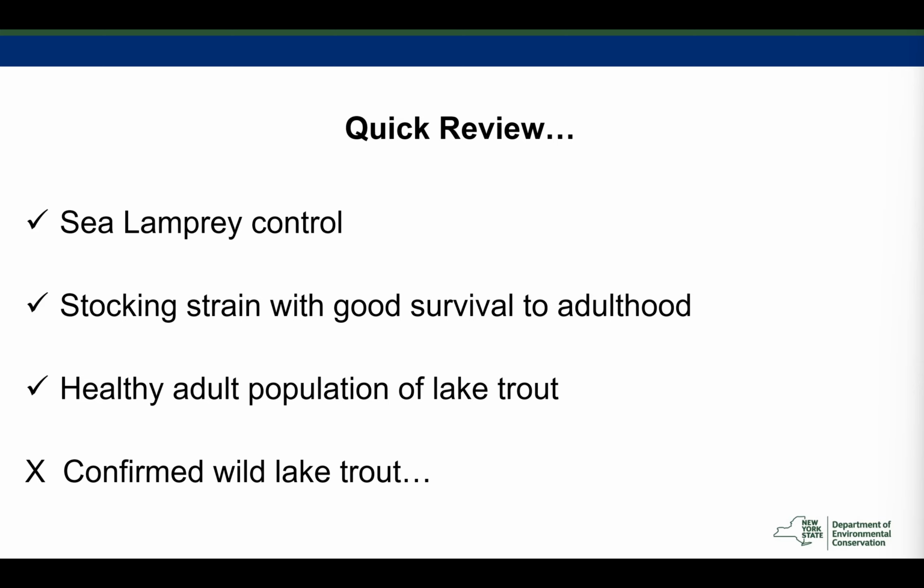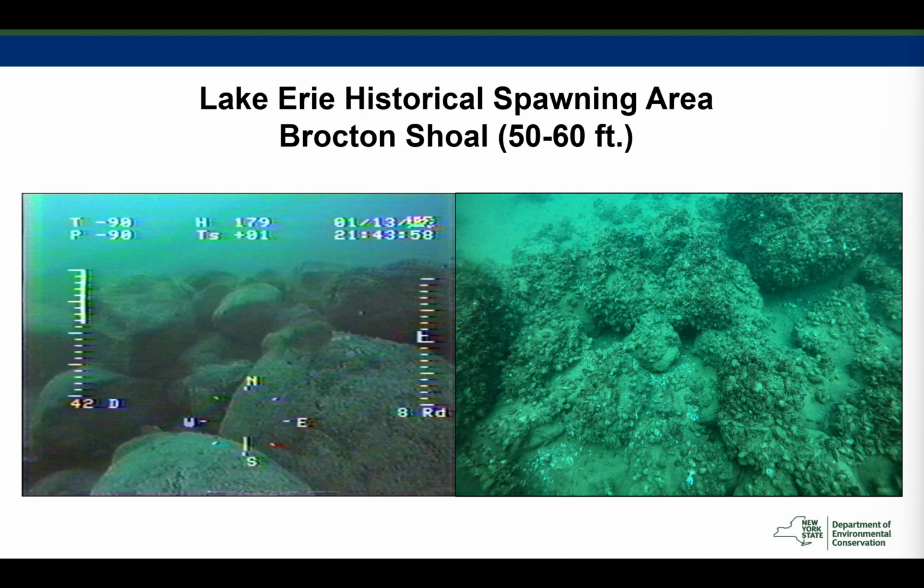But during all this time, we still haven't found wild lake trout in Lake Erie. And the first question for us is, we have all these fish, why aren't we seeing any wild reproduction or recruitment? The first thing we point to is habitat, spawning habitat. This is two pictures of Brockton Shoal. It's what we thought of as our historical spawning habitat out in Lake Erie.